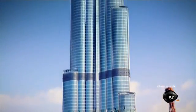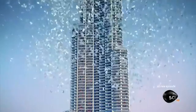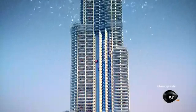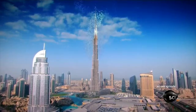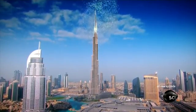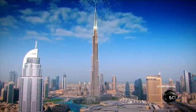Tearing away its glass skin reveals a hive of activity. Up to 35,000 people can live and work in this gigantic greenhouse. What stops them from being roasted alive? The short answer? Water. 200,000 gallons a day for this building alone. Finding this much water in one of the driest places on Earth was a huge challenge when the building boom began 40 years ago.